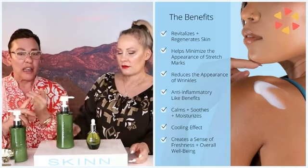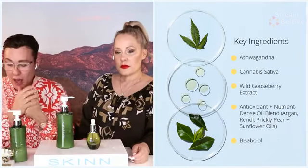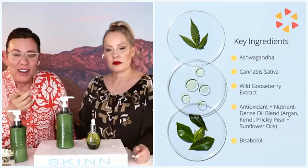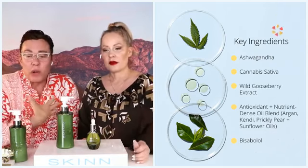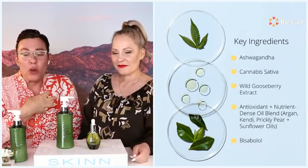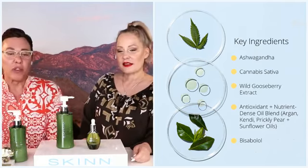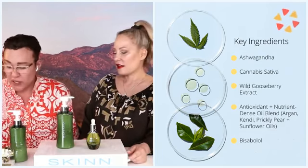So ashwagandha, cannabis sativa seed oil, German chamomile, which is bisabolol, which has been used in wound healing, gooseberry, snowflower extract, and is that for the body? Wild gooseberry. Okay, so wild gooseberry helps brighten, right? It has a nutrient-dense oil blend with argan, kendi, prickly pear, sunflower, and bisabolol. So that's the German chamomile flower. The oil for the face also has immortelle, rosemary leaf, turmeric seed oil, licorice root, sea buckthorn, prickly pear, olive, and amber powder. Right, I had some of that written down. There's a lot to remember.